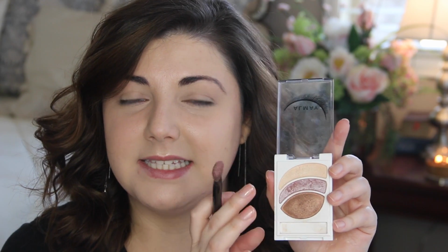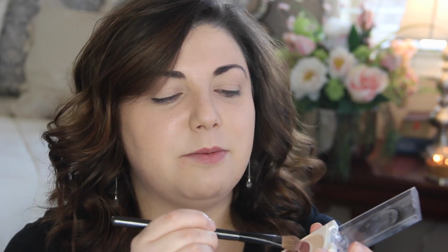And I'm just gonna dip this into the lavender color. I'm using this palette a little bit differently than they show you. They show you where the different colors go, but I'm actually gonna put this crease color right onto my lid. So I'm just dabbing my brush into it, and I have noticed that this eyeshadow gives a lot of fallout, so you really want to make sure that you tap all of that excess off of your brush.